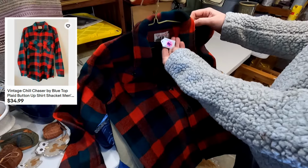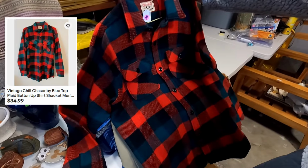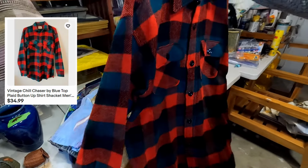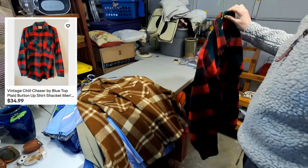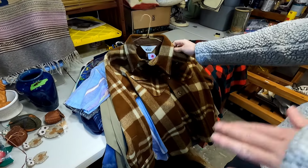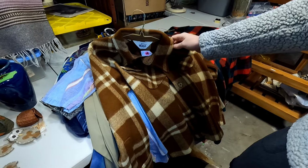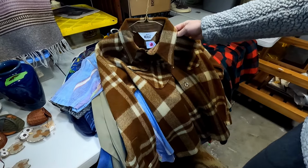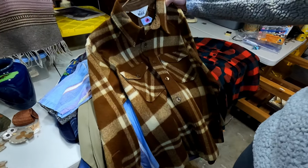I bought two wool jackets, this vintage Chill Chaser blue top. I don't really know what these are worth, but they're all good sizes. They're all larges. If I had to guess, I don't know, 40, 50? We'll have to put up comps. Yeah, I'll look them up and put the comps up. Okay, so these are good.